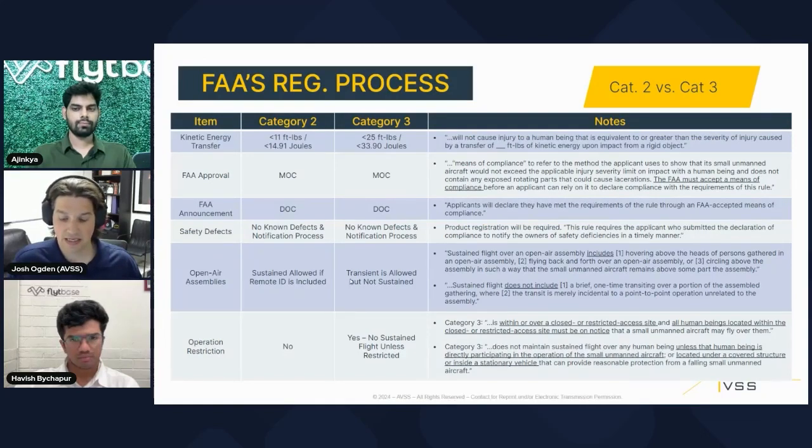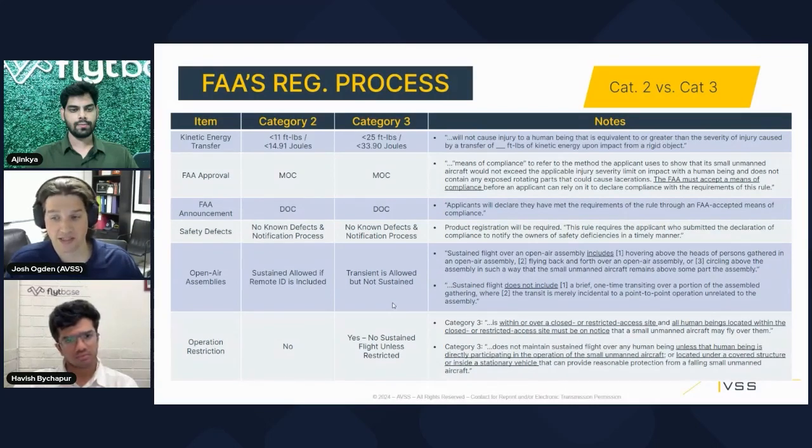And then a key thing to understand is operational restrictions. Operational restrictions are something that for category 2, you don't really have any because your kinetic energy is so low. So your severity of injury is low. So they're allowing for higher probability and having those kinds of flights over people. But for category 3, you need to be within a closed or restricted access site to have hover flight, but you can just do transient flight. So again, there's some nuance there.